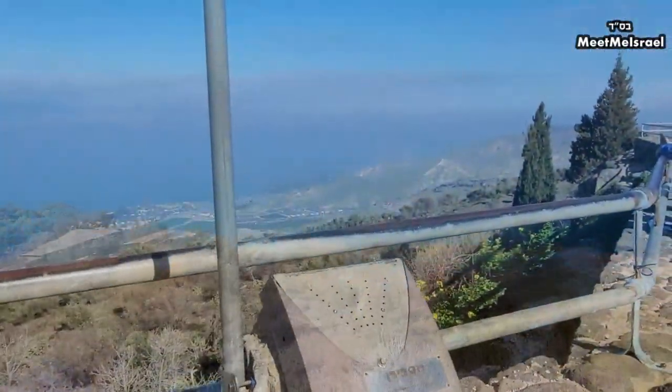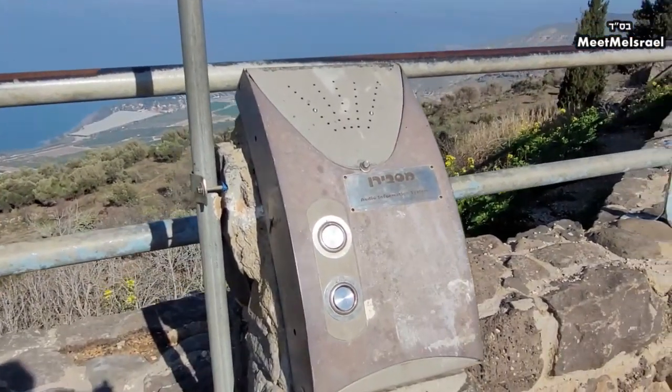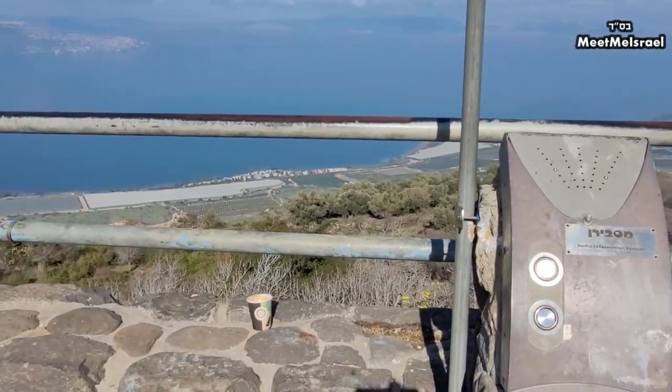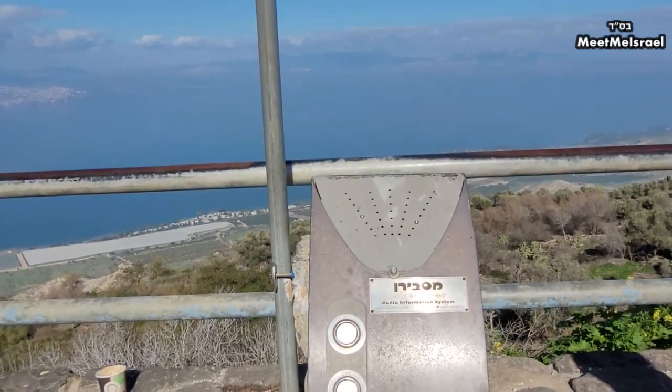Here we are at Mitzpe Shalom, the Peace Vista Lookout. There's actually a sound system where you can hear this story in Hebrew and in English, and it tells you all about the history from 1948 to 1967 and how the people in Ein Gev were basically fighting for their lives.